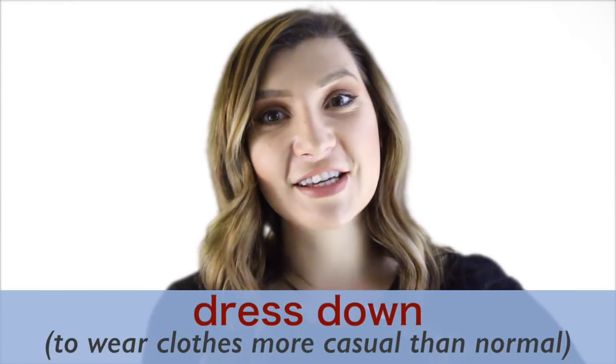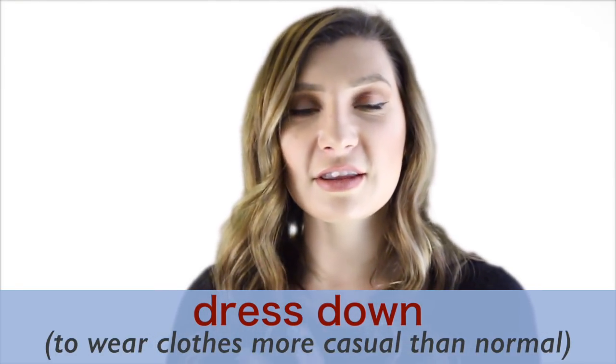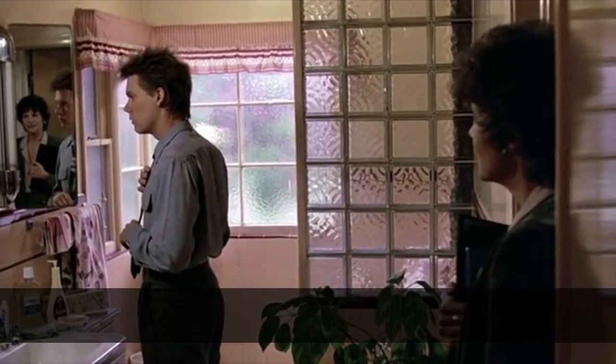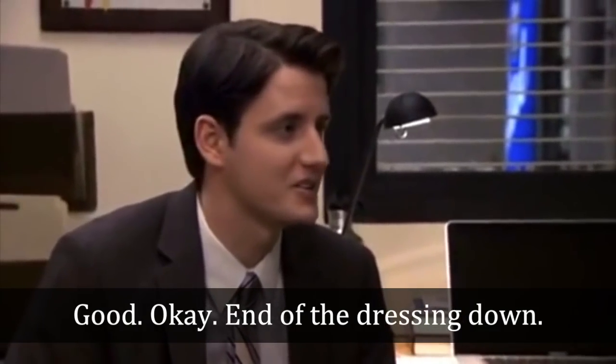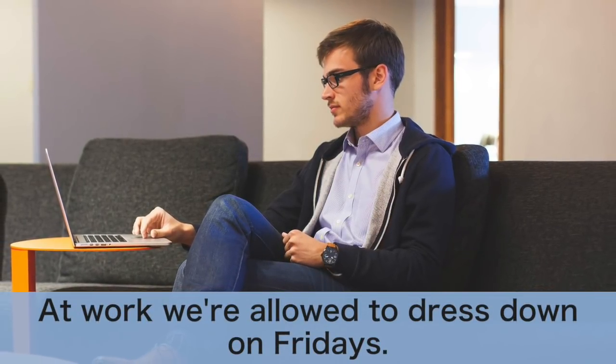Number 8 is dress down. Now this is the opposite of dress up. So if you dress down, you wear clothes that are less formal than the clothes you usually wear. You might want to dress down for now. Good. Okay. End of the dressing down. At work, we're allowed to dress down on Fridays.